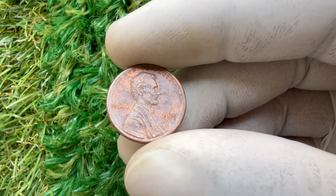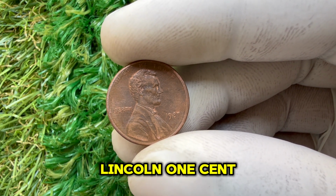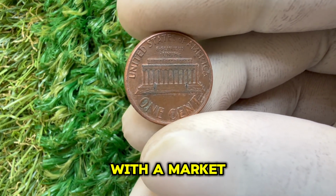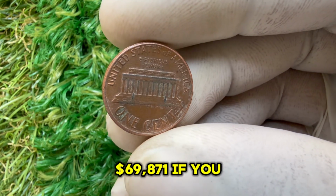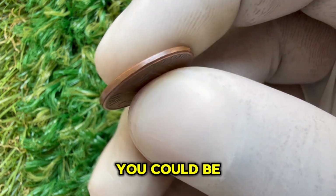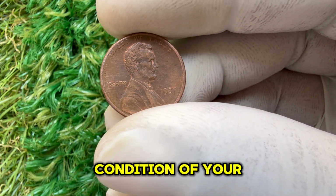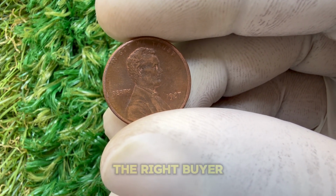There you have it, everything you need to know about the 1987 no-mint mark Lincoln 1-cent penny. It's a hidden gem in the world of coin collecting, with a market value that could reach an incredible $69,871. If you have one of these rare pennies in your collection, you could be sitting on a small fortune. Just make sure to check the condition of your coin, get it properly graded, and start looking for opportunities to sell it to the right buyer.